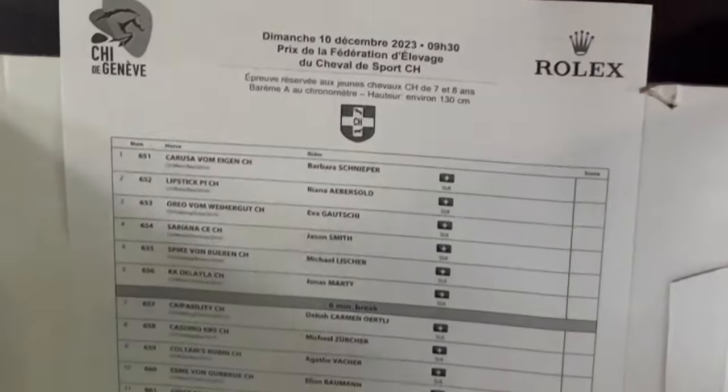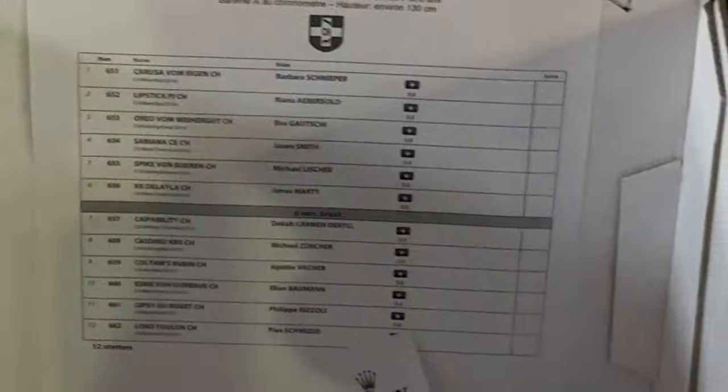I think I'm going to go print one. Every day before each class, they do a print off of the people jumping, which is actually really handy and a really good idea.